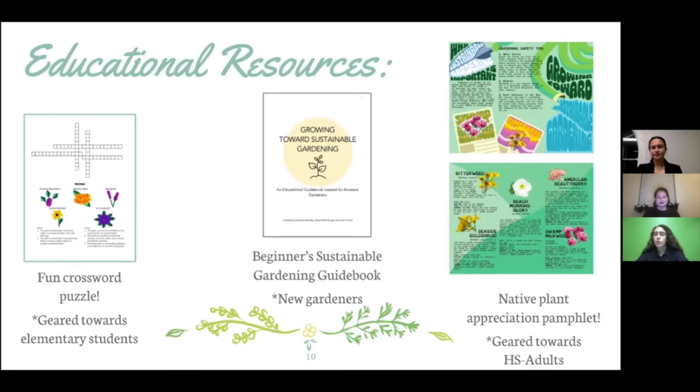In the elementary students one, we had some interactive activities, such as a crossword, and that helps younger students gather some information and start figuring out, oh, here's how to apply this. For the new gardeners, it's geared towards people who have a little bit more of an understanding of the native plants, but who want to get more into it.